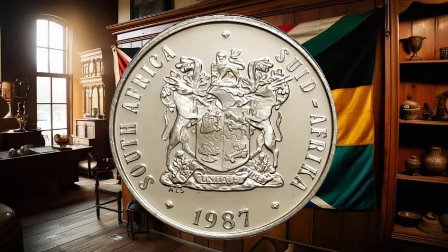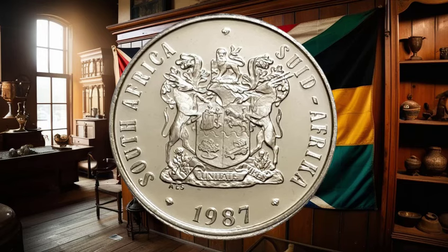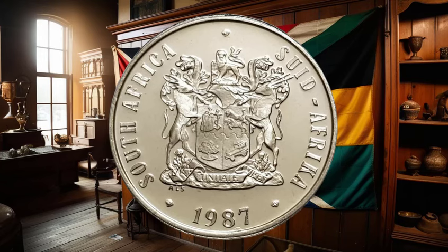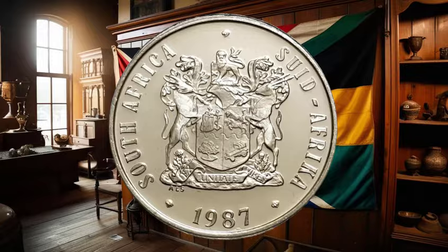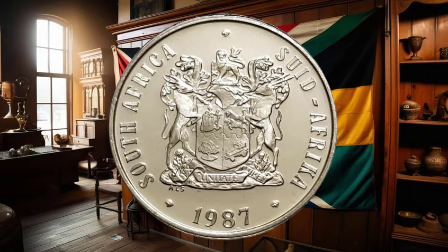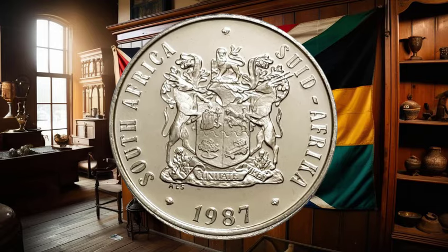This coin isn't just a story, it's a legend. A legend that, if found, could turn decades of careful collecting into a moment of history, a conversation that resonates for generations, and a legacy that will be remembered long after the moment has passed. And all it takes is knowing where to look, understanding its significance, and appreciating the subtle details that make it truly priceless.